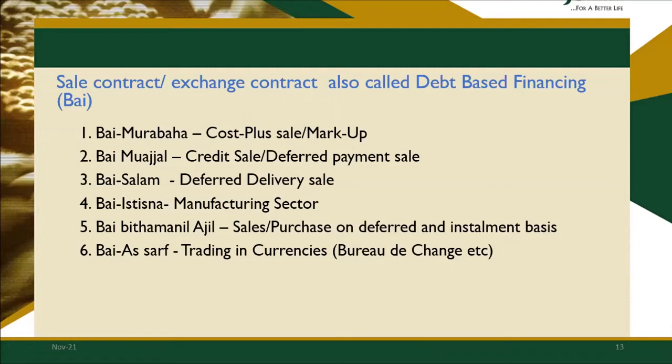Istisna is now for construction. I need to construct my penthouse. I need to construct my fish pond. I need to construct my farmhouse. Whatever it is, or manufacturing, these are the contracts that are deployed.